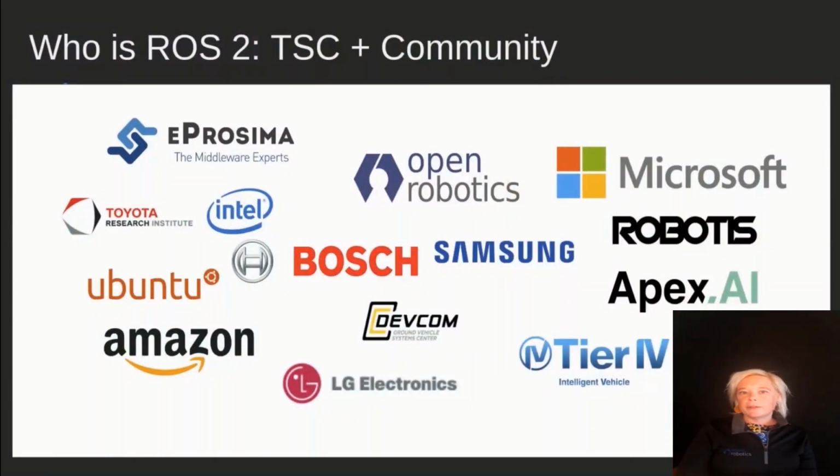ROS2 was basically built and directed using a technical steering committee plus community feedback. And so the slide gives you an idea of who's on the ROS technical steering committee. By looking at the companies there, I think you get a pretty good sense of the size and scope of the project itself and who's working on it, and perhaps why they think it's important.